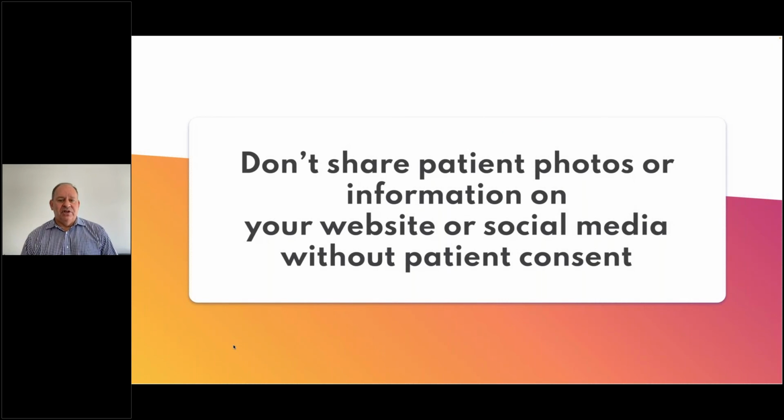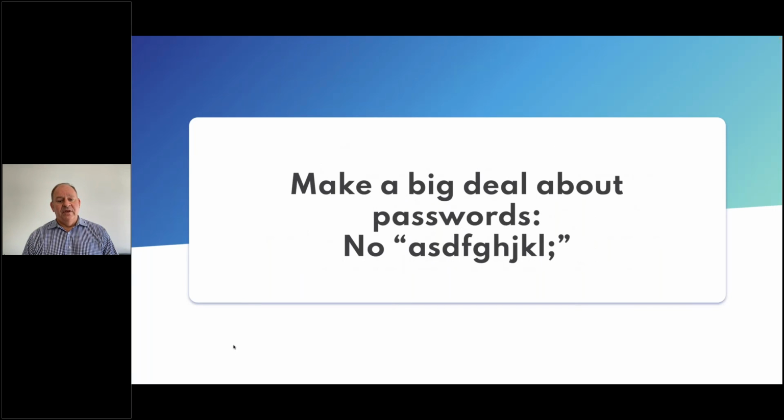We didn't really talk about this, but don't share patient photos or information on your website or social media. It's just a nightmare. I know that sometimes people post on social media about a bad experience and you cannot retaliate. If you retaliate on social media, that's a data breach. It's a HIPAA violation. It's a privacy violation. And you need to take that offline immediately. And just because a patient has a happy experience doesn't mean they allow you to put something on social media. You want to get their authorization. It's their information, just like we talked about in the privacy rule.